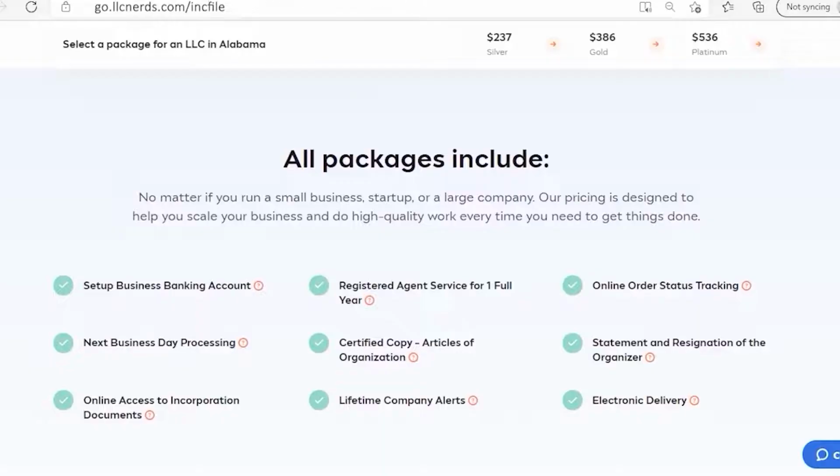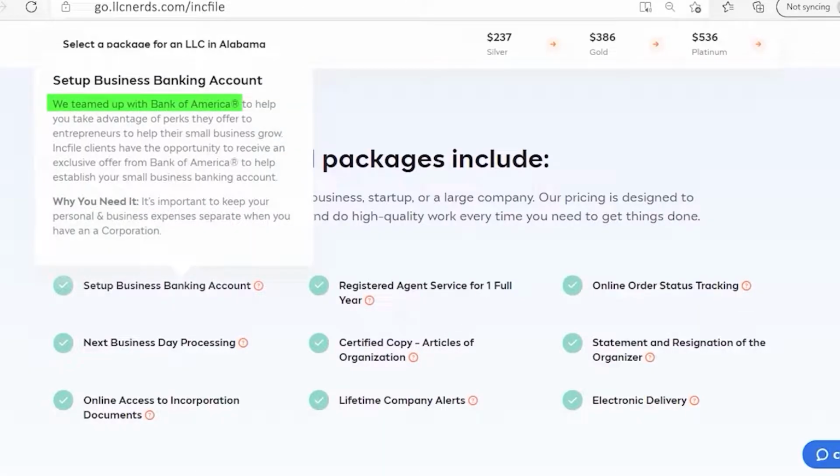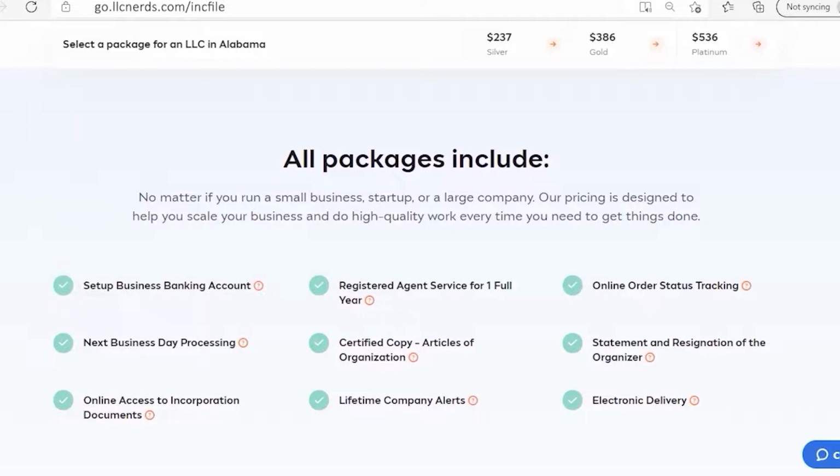Incfile's set of awesome features does not end here. They are also exceptional for having an inclusive partnership with Bank of America, so you can easily open an eligible checking account for your business. Yes, it is a must for your LLC to have a business account. Remember, an LLC has limited liability for it is a separate entity from its members.